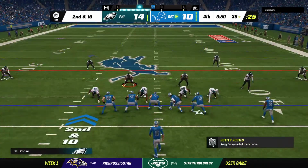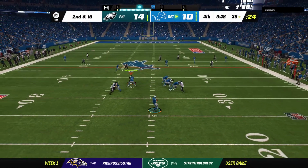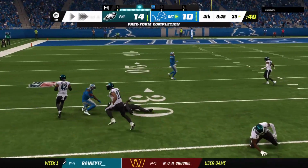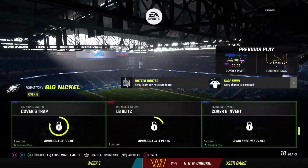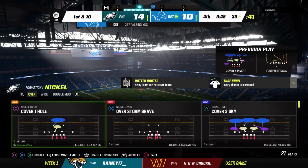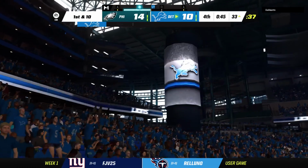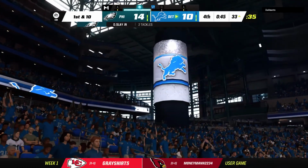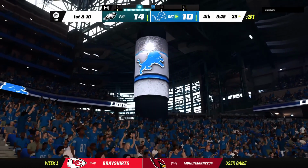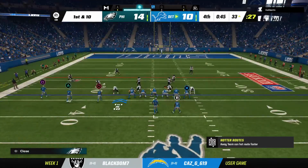They work again from the 38 on 2nd and 10. Goff now to throw. Crossing route, and he finds Swift. The Lions will use the first of their timeouts. As the clock will stop with 45 seconds left to go in the game. For the Lions. First and 10 at the 33-yard line. So they'll come up first and 10 now from the 33.